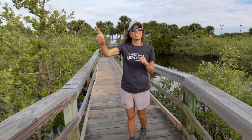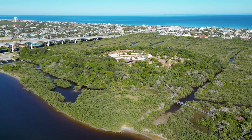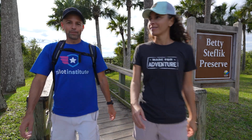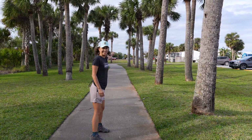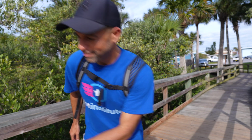You know the van's on the other side. We're gonna have to walk really far back to go eat. Oh my gosh. Made it to the other side. This is actually the exit or entrance at Flagler Beach. So you can see the street sign. It's very accessible. I think it's time for lunch.